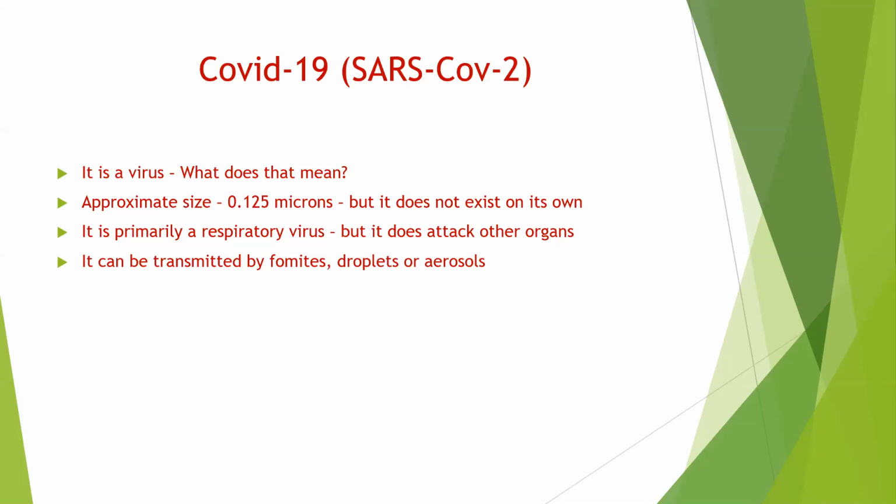So it can be transmitted by fomites, droplets, or aerosols. Fomites are basically things that are found on surfaces, usually created by somebody coughing, sneezing. The particles go to the surface, or by touching. If you've ever seen the videos of people holding a glass and then passing the glass around in the room with the phosphorescent light, it's amazing how much can be transferred through touch.